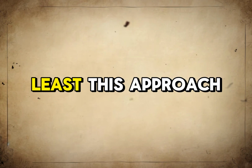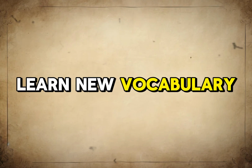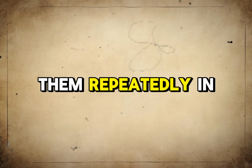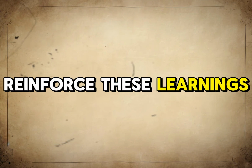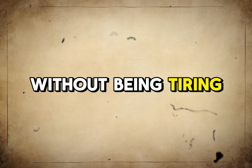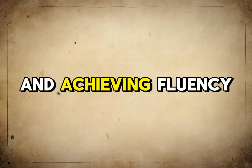Last but not least, this approach helps you consolidate what you have already learned. Often, when we learn new vocabulary or an expression, we tend to forget it soon after. But by using them repeatedly in different everyday stories, you reinforce these learnings and make them part of your active vocabulary. This constant repetition, without being tiring, is what will allow you to continue progressing and achieving fluency.